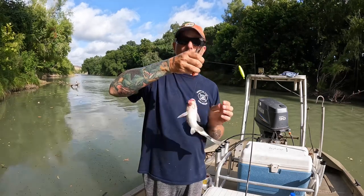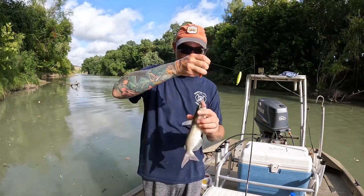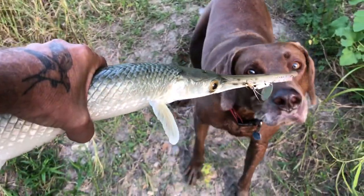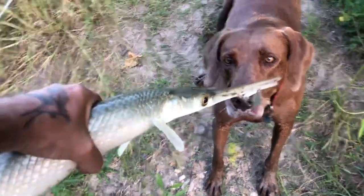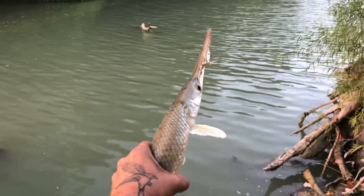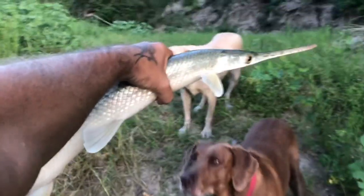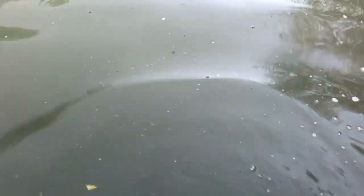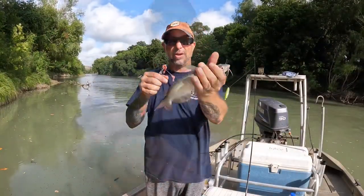I'll show you the little video of a gar we caught actually on a lure yesterday evening before we came down here while we were taking the dogs on a walk. Look at this, Petta, look. Look at this gar. Oh my gosh, look at this guy. That is cool. Let me get the hook out of his mouth. I'll come back to you. Look at this, guys. That thing's 4 foot long. Let's get him back in the water. There he goes. Check out that prehistoric creature. That was cool. There we go.